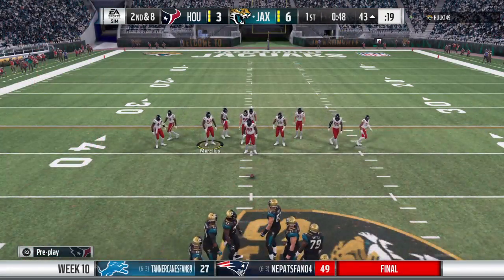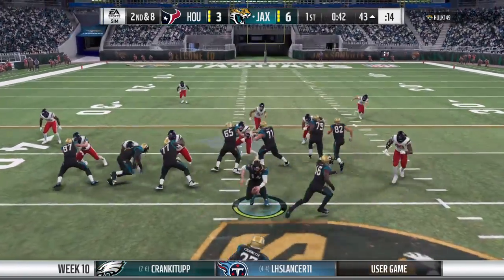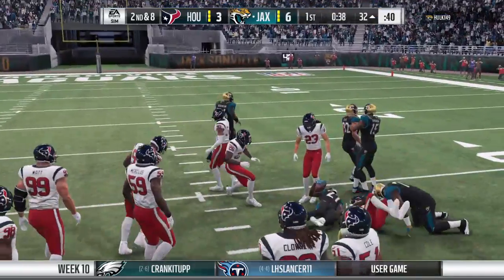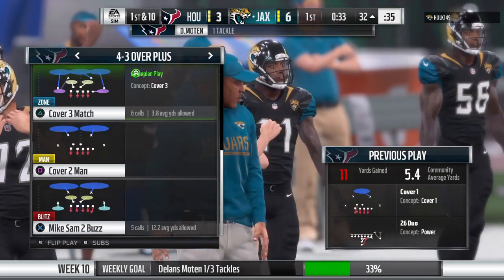Let's see what the offense comes with here. 2nd and 8. Fournette running right. And he gets this inside the 35-yard line. 11 yards there for Jacksonville, and a first down as well.